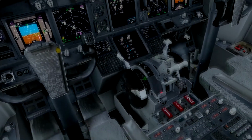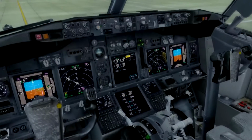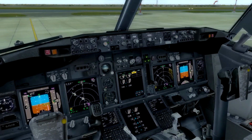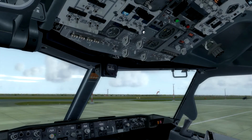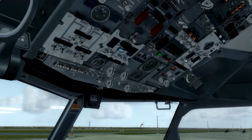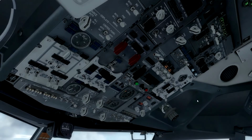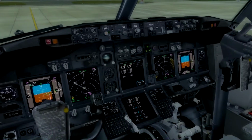Tower's on 126.35, so we can retune that. 126.35. London Center is also online, so that's nice. That's 2 good starts. That one and that one. So I'll get the buses over to that. APU bleed comes off. Engine bleeds go on. Turn off the APU. Packs go on. Probe heats.